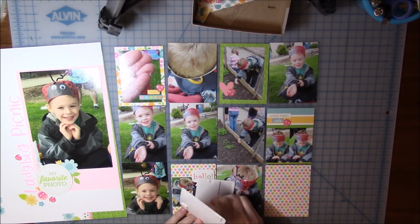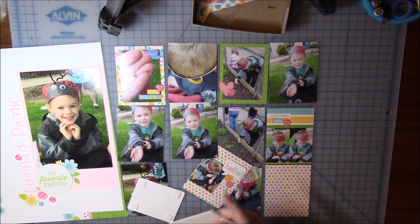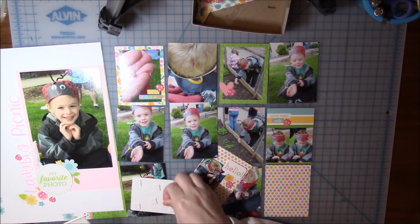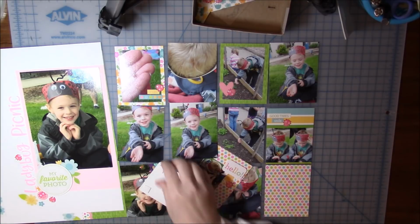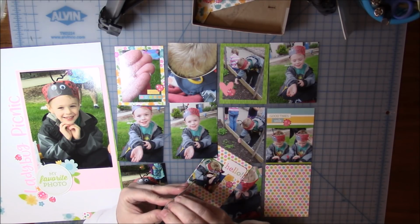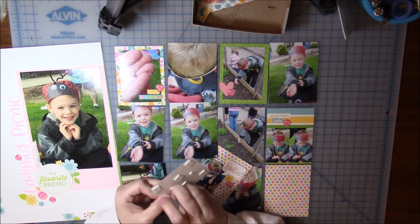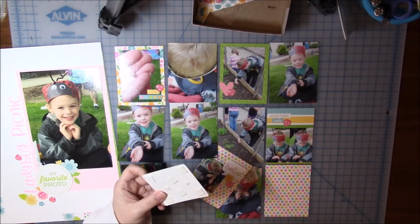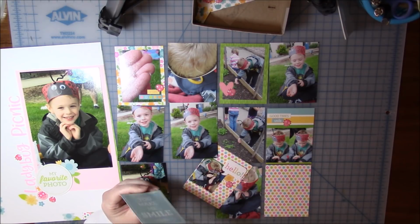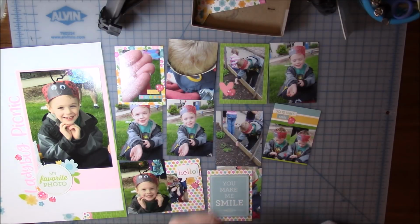So then I had this very large sticker, and since I was short a photo, I just put down that pattern paper, and I'm going to pop up this sticker, and I'm just going to make it like a focal 3x4 card, kind of like making my own journaling card there. So I'm just taking all the backing of my foam tape off, and then I'm going to go ahead and glue that down there.